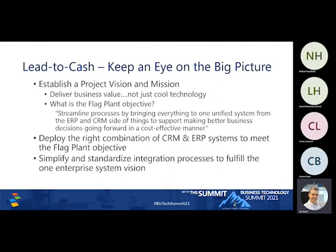We'll talk about this big picture. That's our first major topic here. We want to work to establish an overall project and vision when we're looking at implementing any kind of CRM or ERP solution or some combination of the two. We really need, as a company and as a consulting group, to focus on the business value, not just deploying the latest or coolest technology.